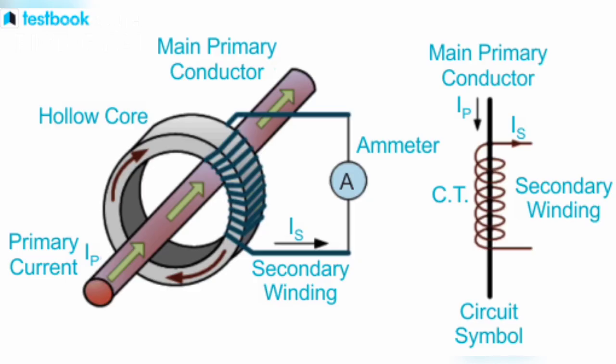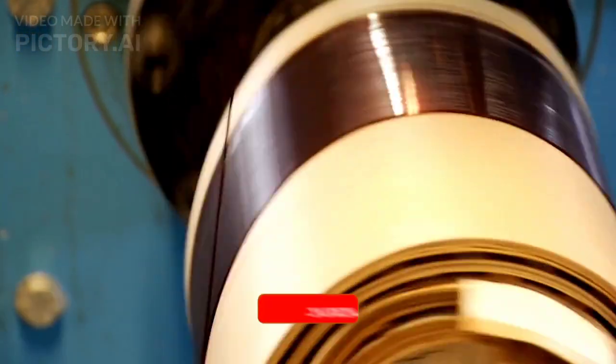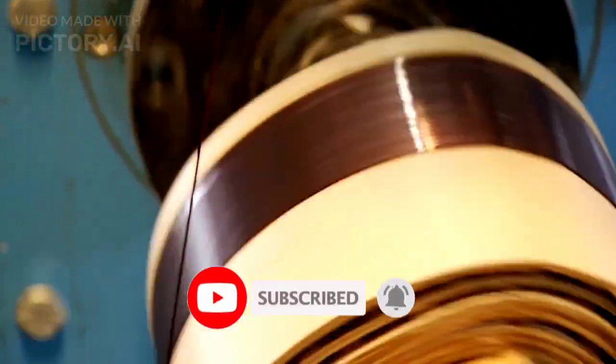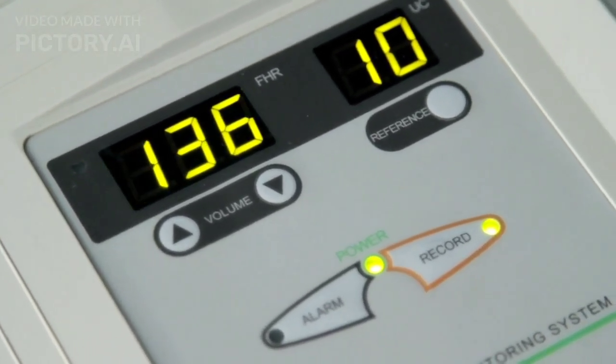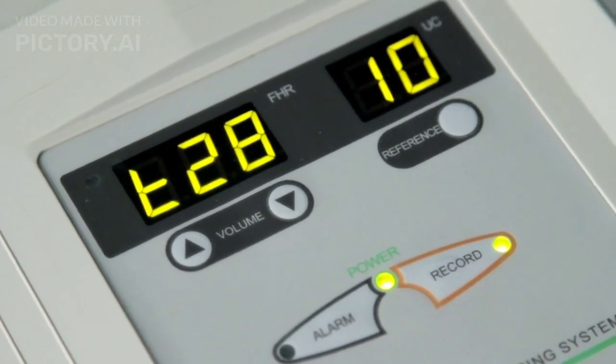The primary winding of a CT is connected in series with the high-current circuit, while the secondary winding connects to measuring or protective devices. When AC flows through the primary winding, it induces an alternating magnetic flux, which in turn generates AC in the secondary winding. This induced current in the secondary winding is inversely proportional to the current in the primary winding, making it a crucial tool for accurate current measurement.